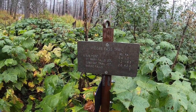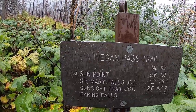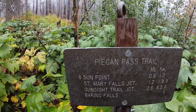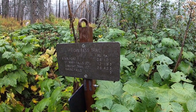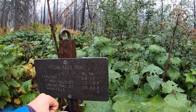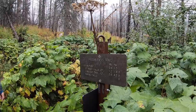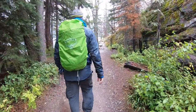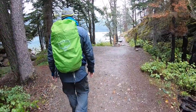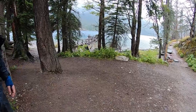I'm confused. Yeah, I'm also confused. What does the other one say? This sign says Sunrise Gorge, Siyeh Pass, Piegan Pass Trail Junction. Sunrift Gorge, 0.3 that way. No, but then the other one, the last falls, Virginia Falls, was supposed to be like 2.8 or 3 miles. Yeah, I thought we were really going to get ourselves in for a bit of a walk. I feel silly, guys, that we missed the trail to St. Mary Falls.